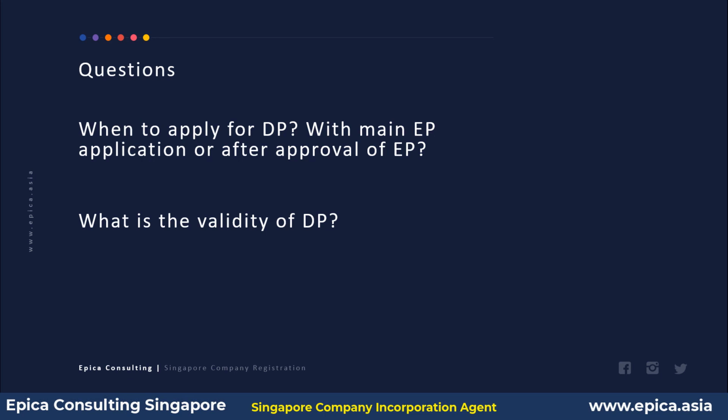What is the validity of dependent pass? The dependent pass validity is tied to the main employment pass. So if the main employment pass is valid for 2 years, then the dependent pass also will be valid for 2 years.